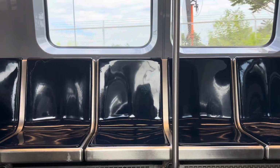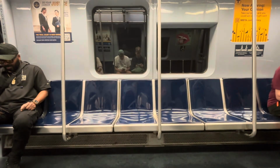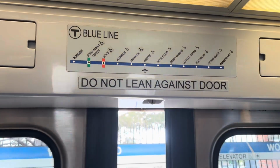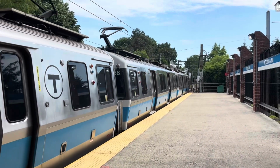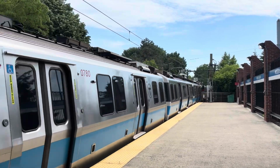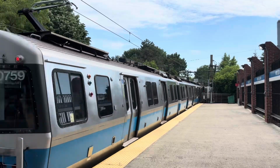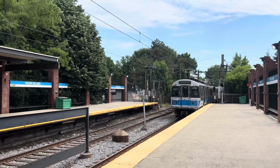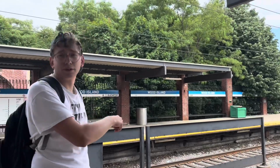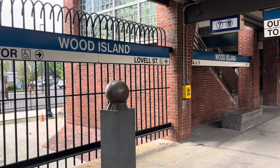And eagle-eyed viewers may have noticed that we have gotten on a train headed towards Wonderland, the outer terminus, not downtown. Don't worry, it's just to show you something. Would you look at that? No third rail. Uh-oh, Bear's getting a little bit ahead of himself here.